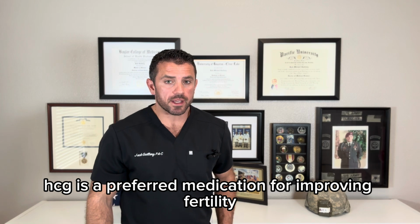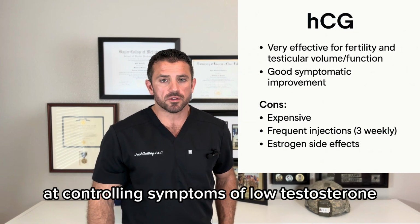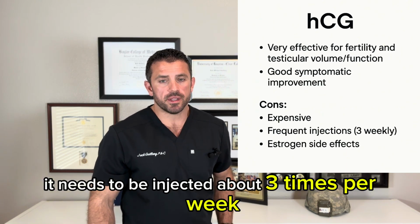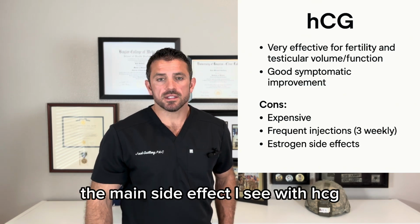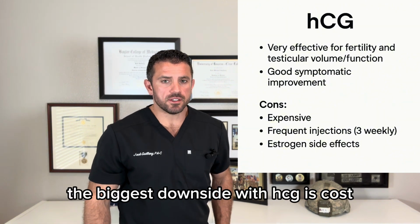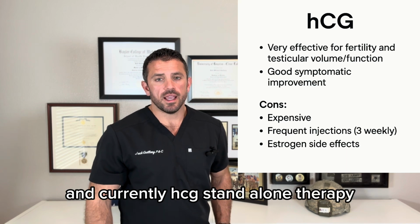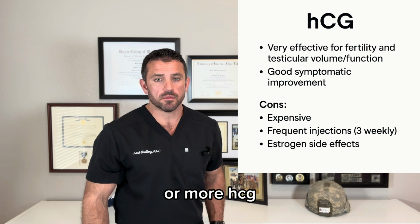HCG is a preferred medication for improving fertility, testosterone, and is pretty effective at controlling symptoms of low testosterone. It needs to be injected about 3 times per week as a standalone therapy and can be injected subcutaneously at home. The main side effect I see with HCG is an elevated estrogen level. The biggest downside with HCG is cost. Cost is constantly fluctuating, and currently, HCG standalone therapy would probably cost somewhere around $200 a month or more.